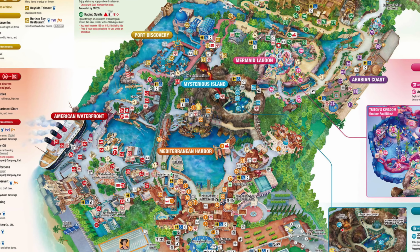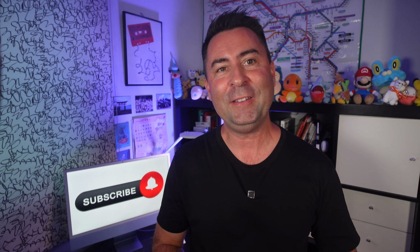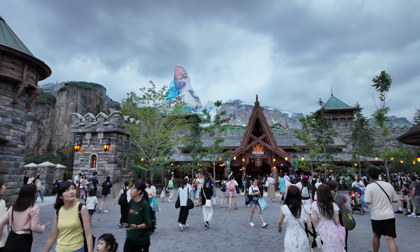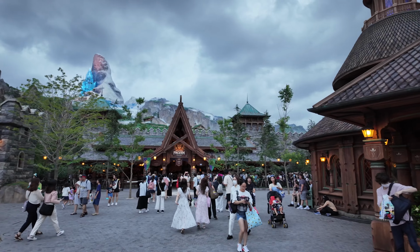This park is huge, bigger than you might expect. Once you are inside the Fantasy Springs area, there is no time limit, but you won't be able to simply queue up for other attractions, as for the time being, they all require a timed entry ticket.